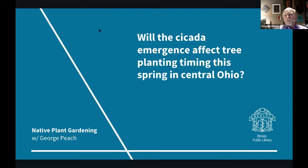The cicadas are going to feed on your trees. If we have a heavy emergence, which we likely will have, they'll take their toll on the aesthetics of the tree, but they're not going to do any long-lasting harm. The adults break out, and they have just a very short period of time to mate, and they live maybe 2 weeks, and then they die off. That's why you see all the cicada corpses all over the ground.